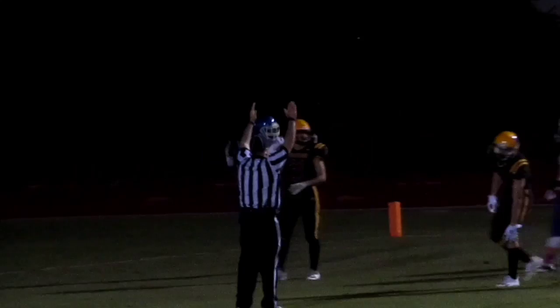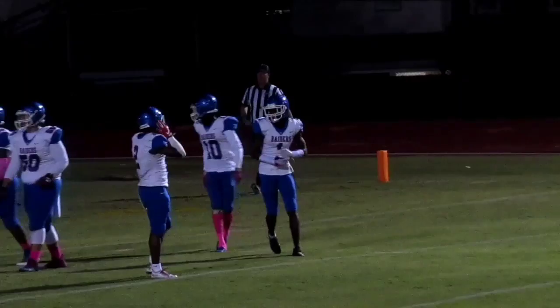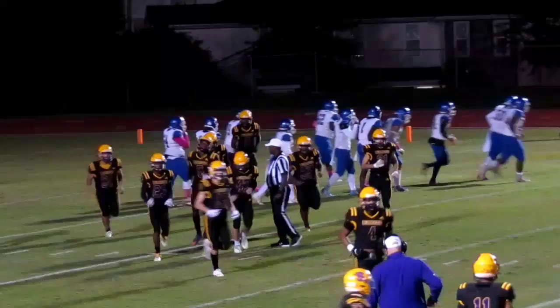Demetrius Bell, 52 yards for the Mcgavock touchdown. Lopez's kick is blocked. 9:15 to play.